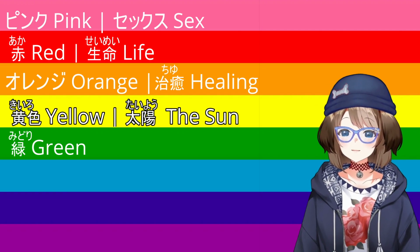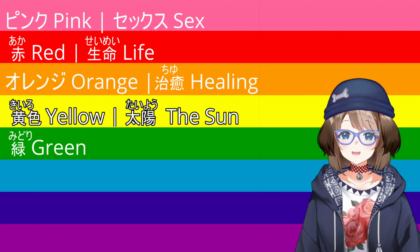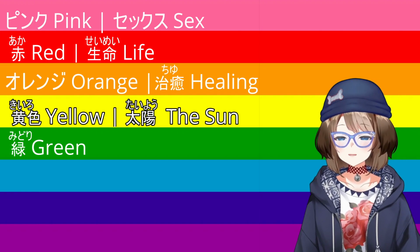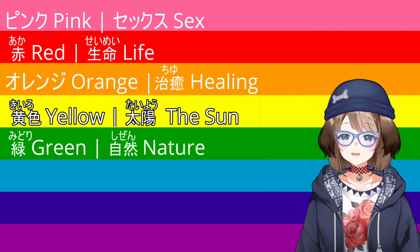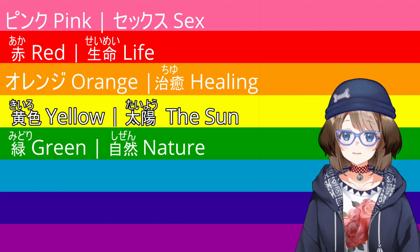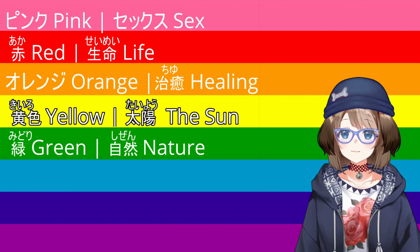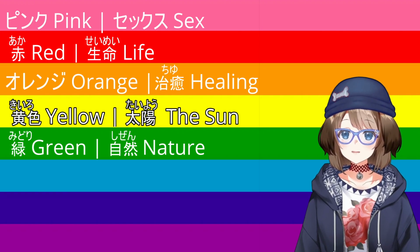Well, okay, no, it's not a coincidence. Midoriya wears midori. It's a dark green color. Ne? Green, on the pride flag, stands for nature. And nature in Japanese is shizen. Shizen is one of my favorite things. I love nature. I love the natural world.